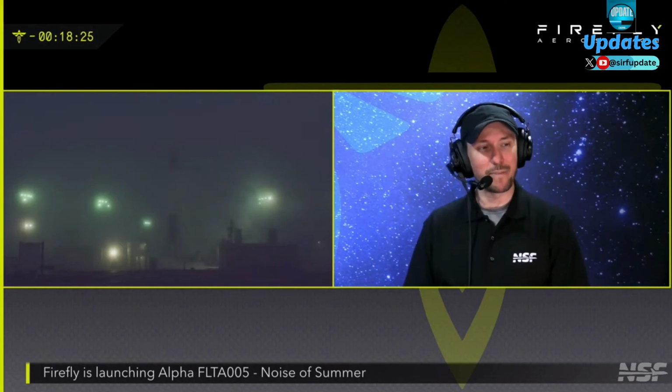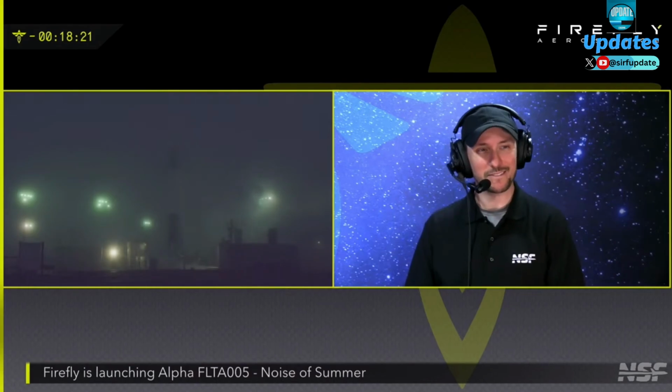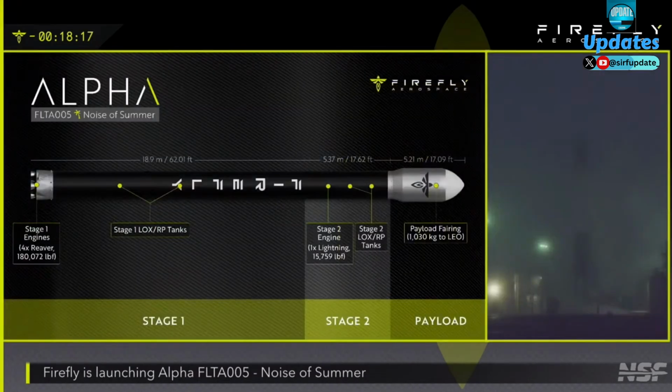Morgan, tell us a little bit about what Alpha's comprised of. Yeah, so Alpha is a two-stage rocket. It can carry about 1,000 or more kilograms to LEO, which is low Earth orbit. It's a little under 100 feet tall, so 97 feet almost exactly, and it's 6 feet in diameter. So it's the largest vehicle in the small lift class.